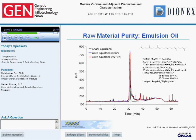So in the next slide, you can see that besides quantitation of active ingredient concentration, we've also found the CAD to be useful in raw material purity assessment. So here I'm showing one of our emulsion components, the metabolizable oil squalene.